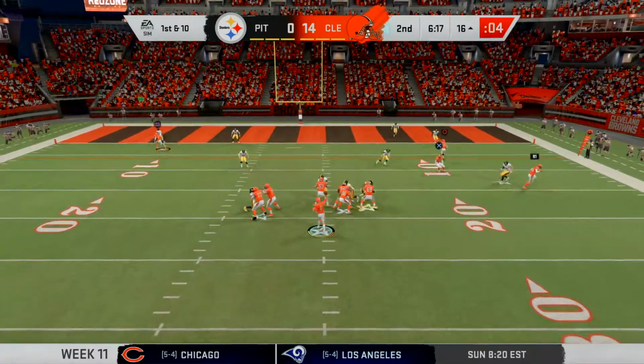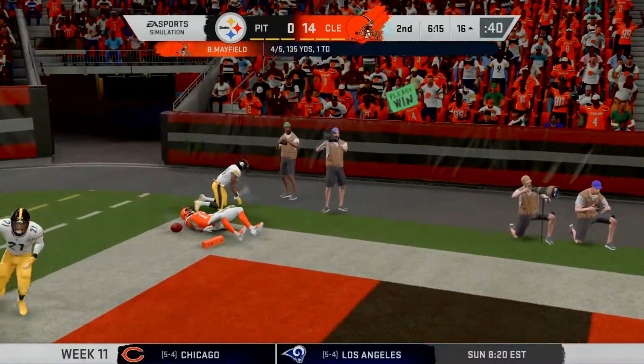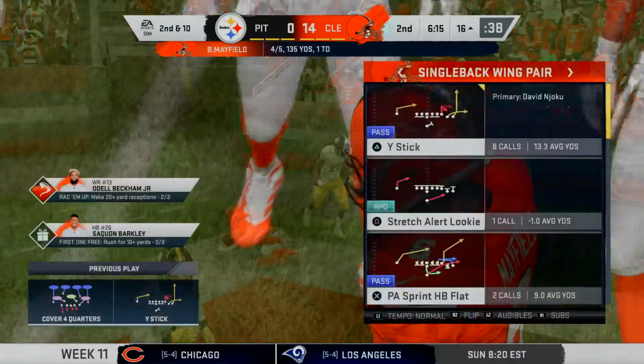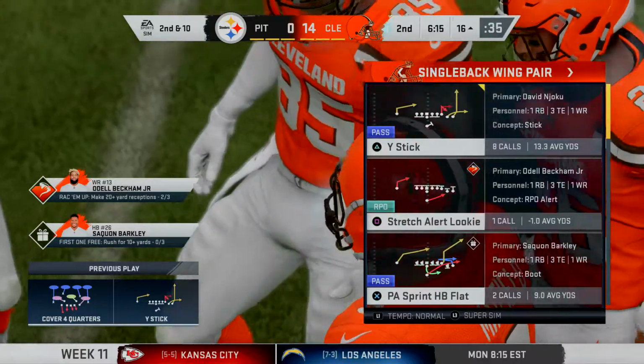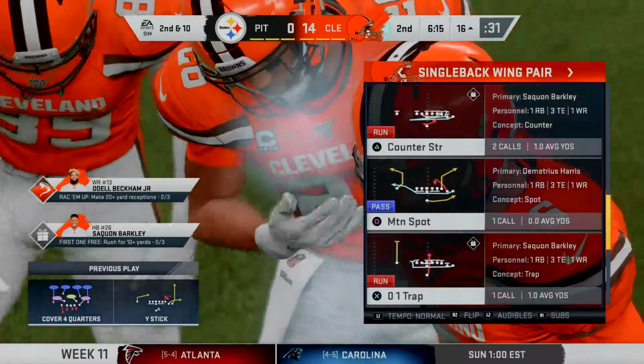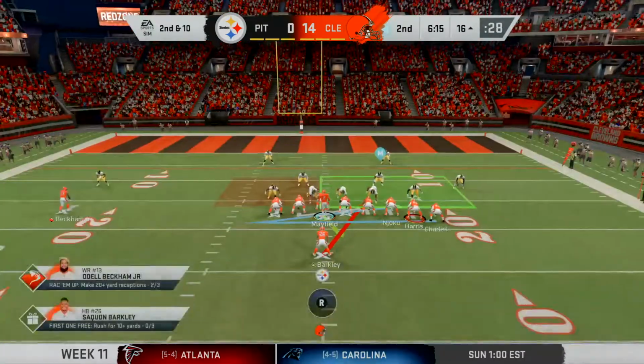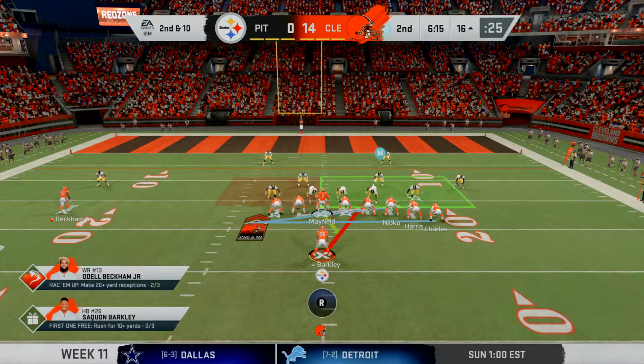From the red zone now, Mayfield. Looking end zone, but it's incomplete. Those passes out that far wide always make you hold your breath a little bit. Felt like it was in the air for a while. What it does is it allows a defender to gain some ground, come from a long distance, and have a chance to affect the pass.